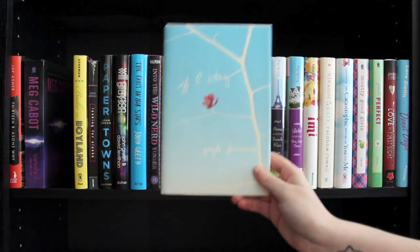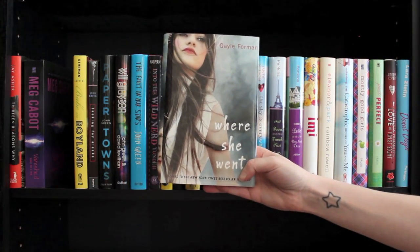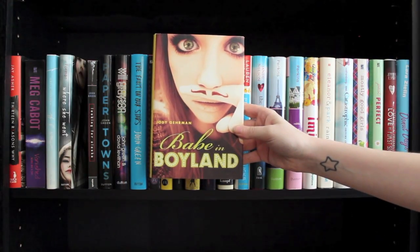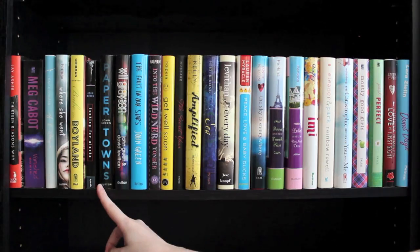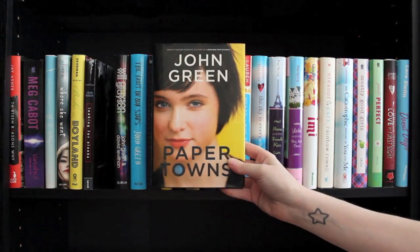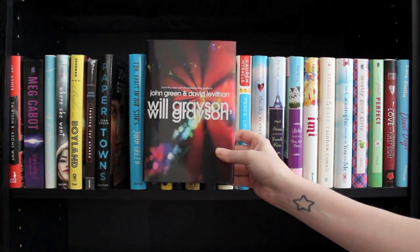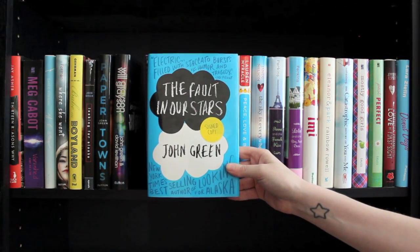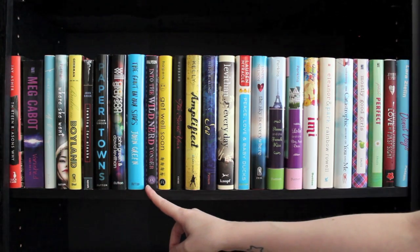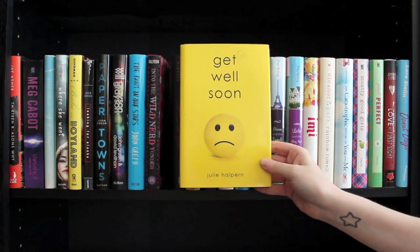Next, I have If I Stay by Gail Forman, and the sequel to that, Where She Went. Then I have Babe in Boyland by Jody Gurman. And now we come to the John Green books. Looking for Alaska, Paper Towns, Will Grayson by John Green and also David Levithan, and of course The Fault in Our Stars. Next I have 2 books by Julie Halpern, Into the Wild Nerd Yonder, and Get Well Soon.